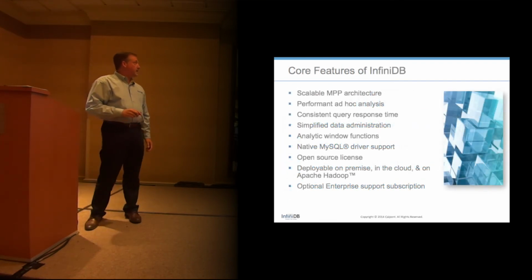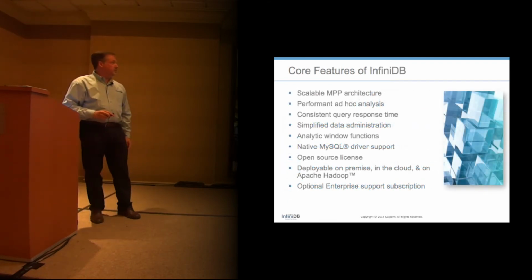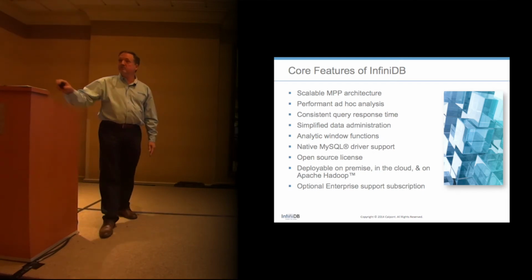I think this is my last slide, but it's a summary of the notes: scalable, consistent, simple to use, open source. Any questions? Good so far?